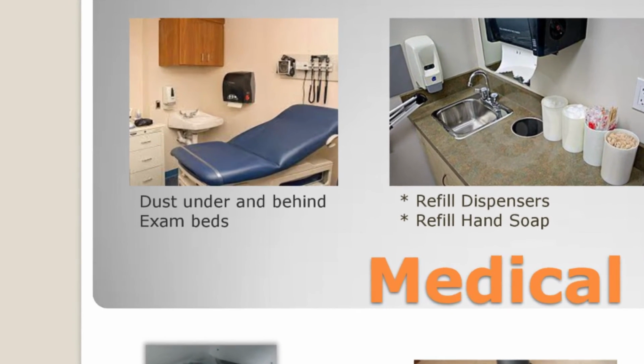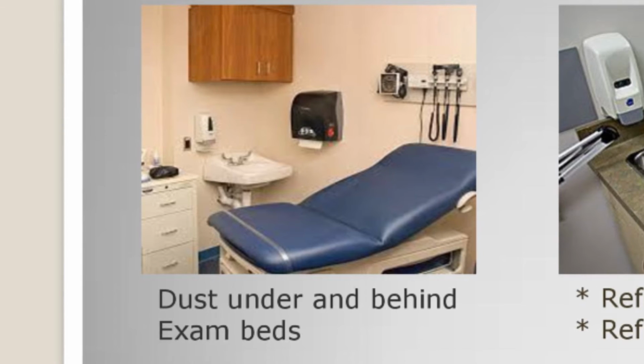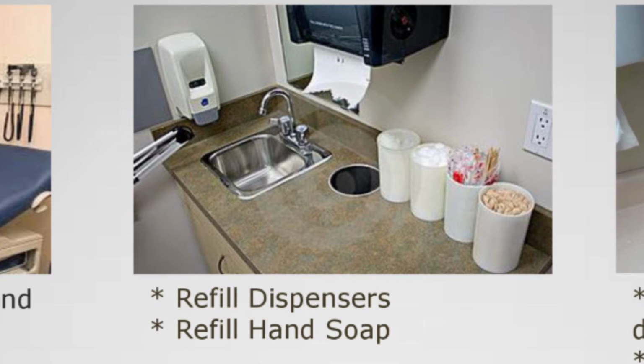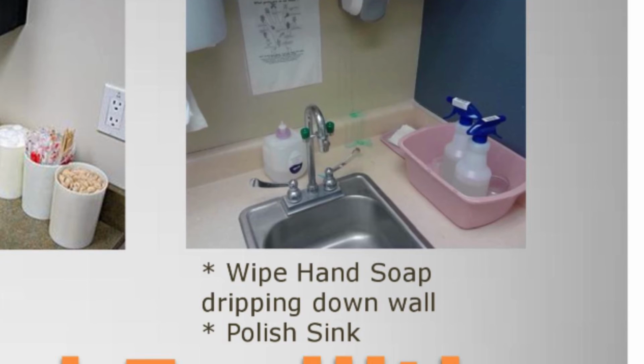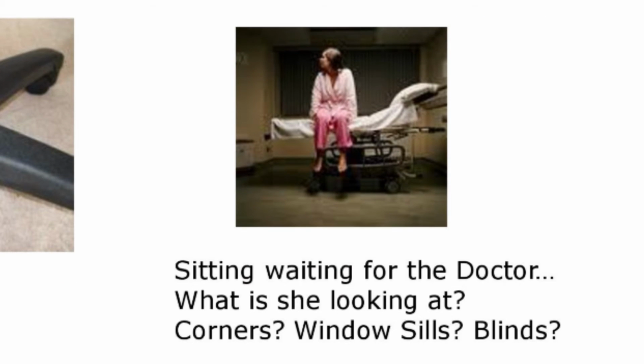Make sure that you wipe under the headrest of the bed and behind the exam room table, around wall, and under cords. Normally, each exam room will have a soap dispenser, sink, and hand towels. Make sure you stock nightly. The hand soap sometimes drips down the wall. Wipe the wall and sink area to remove all soap and water spots. Just think, while most doctors make you wait in the exam rooms, what are the patients looking at? Corners for cobwebs? Baseboards? Windowsills and blinds?